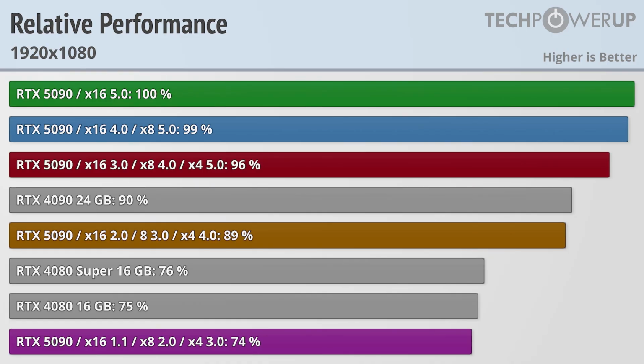1080p is going to be the worst case scenario for the RTX 5090 with a slower generation PCIe slot, and with more and more games using upscaling to achieve high performance, it might just be the most realistic. Luckily for most users, the PCIe 4.0 slot is still only 1% slower than the PCIe 5.0, and small enough a difference that most people probably couldn't even tell. If you have a PCIe 3.0 slot, or more likely a bifurcated 4.0 slot, you are still good for 96% of the 5.0, but from here it gets bad pretty fast, with the PCIe 2.0 slot getting only 89% of the 5.0 and is now slower than the 4090.